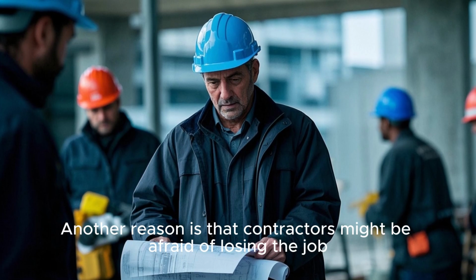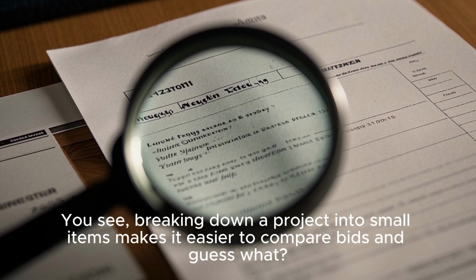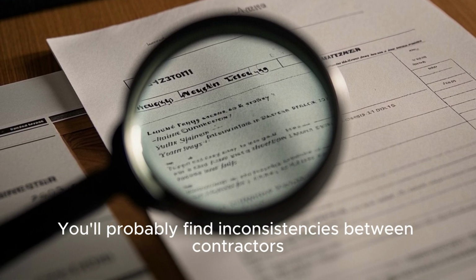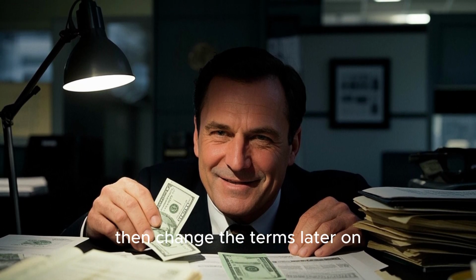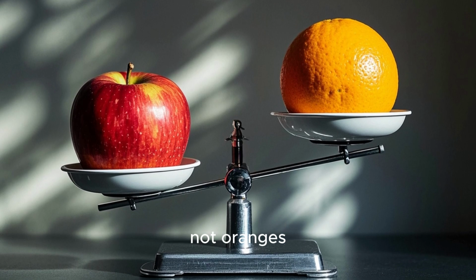Another reason is that contractors might be afraid of losing the job. You see, breaking down a project into small items makes it easier to compare bids, and guess what? You'll probably find inconsistencies between contractors. Some may purposely underbid to win, then change the terms later on. That's why having a BOQ helps. It lets you compare apples to apples, not oranges.